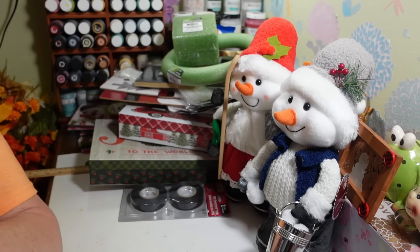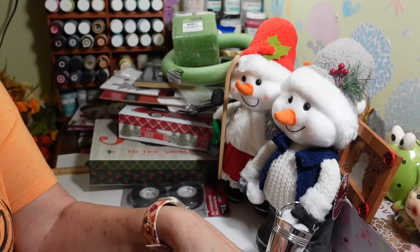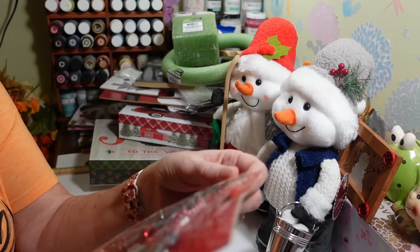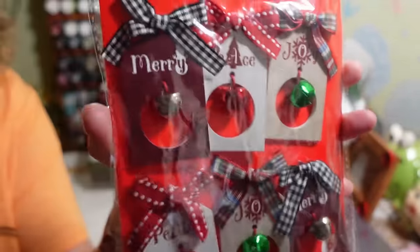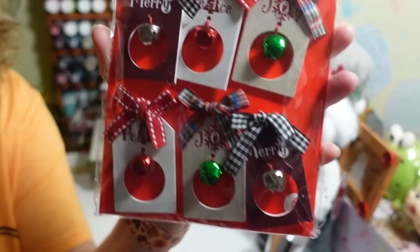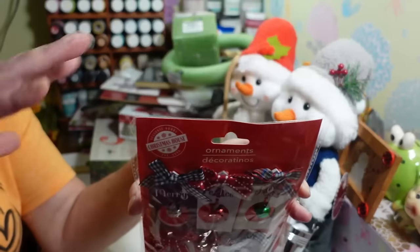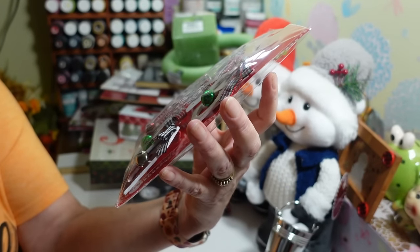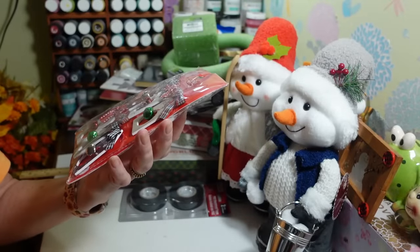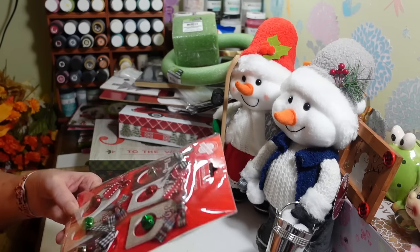Now these I thought were really cute. I want to get that little tree together. I still haven't gotten that tree together. I was going to show you guys, but I haven't even had the time to get it together. But anyway, these are so cute. These are like little wooden tags. They all have little bells on them and little bows. Aren't they cute? And I don't have a lot of small decorations to hang on my little tree here. Most of my decorations on my tree are kind of big. They're big stuffed things and all kinds of stuff. But I wanted to get some of these smaller ones, and I thought those were really nice. And you get six of those in there. Some of them say Joy, Peace, and Mary on them. Yeah, and they're wood. They're little wood ornaments.